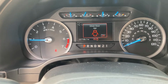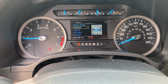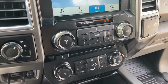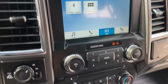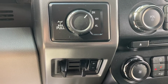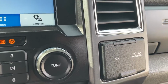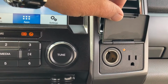No check engine light or any kind of warning lights on this vehicle. This is the menu. We got a trip, off-road setting. It also does have Apple CarPlay. These are the applications, phone setting, and then you can hook up your phone, has two USBs down here. Switch for the 4x4 and switch for the tow package. AC, and also has a 110 volt power outlet.